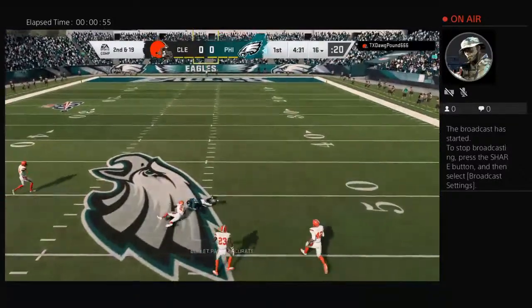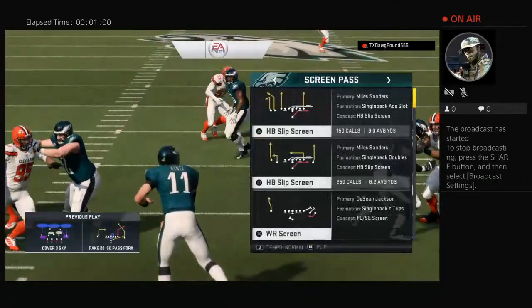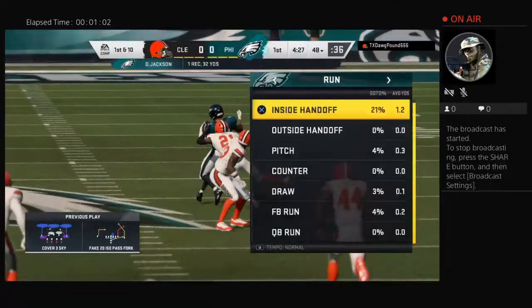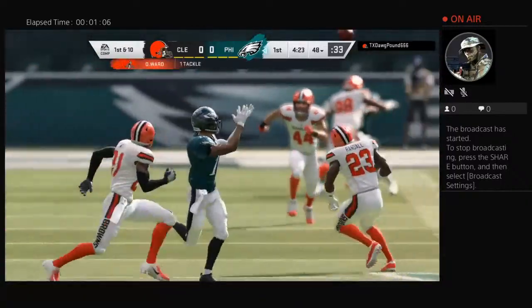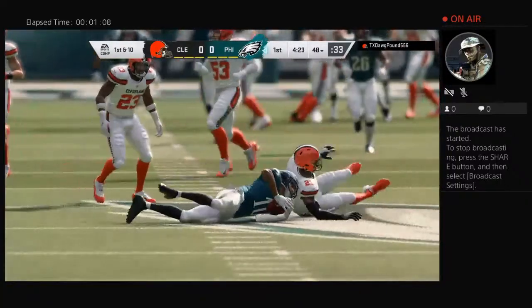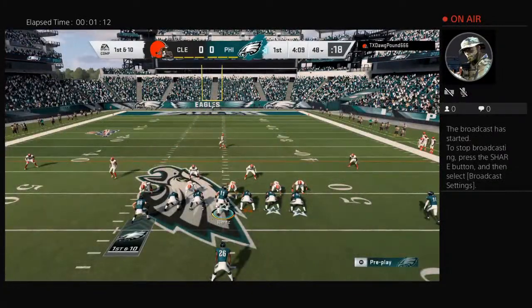Wentz. It got his man complete. And they work this well upfield across the 45. A gain of 32 that time. And an Eagles first down. The big play has them all the way out near midfield for a 1st and 10.